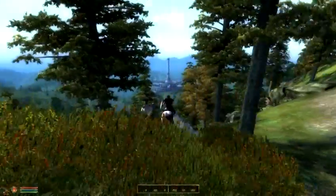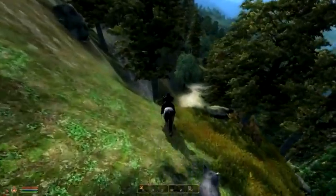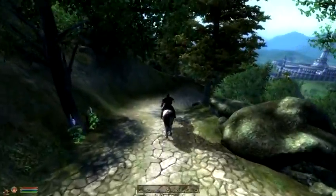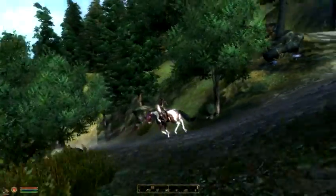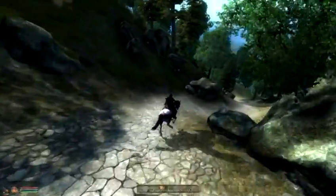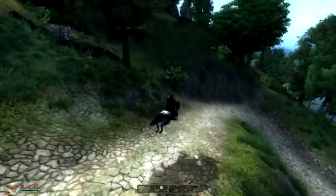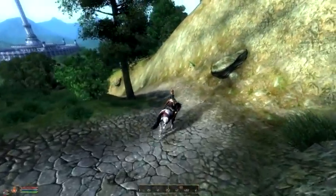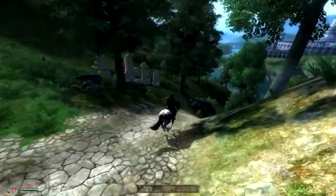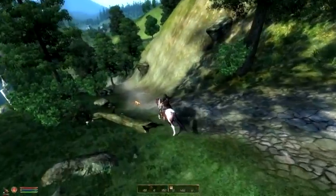Come on, keep going, keep going. Come on, stop getting hurt. Bandits? Or just somebody yelling? Go away. I do not wish to deal with you, level-scaled enemy. Leave me be, so that I may peacefully travel to the Imperial City.